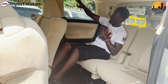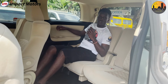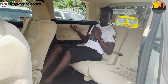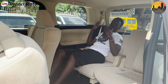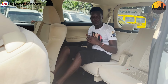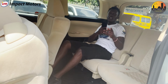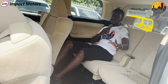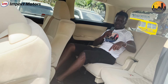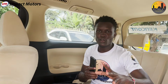We even have climate control for the third row seats. We even have cup holders, 2 sets of cup holders for the third row seats. And one thing is that I can even recline my seats further, and I'm in the third row seats, guys. What else do you want from a car? This car is the perfect example for the road trip car. If you're looking for a car and you can't afford the Mercedes-Benz V-Class as a road trip car, you can get this Toyota Vellfire for just around 5 million Kenyan shillings, guys, and you will be catered for.